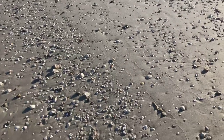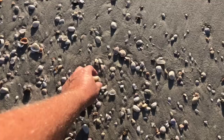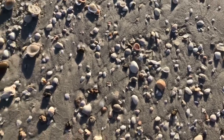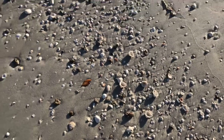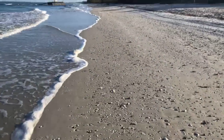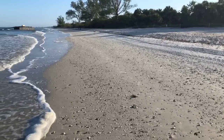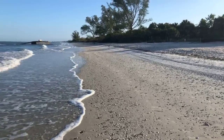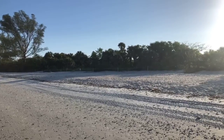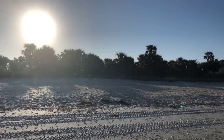But definitely lots and lots of jewel box shells this morning and slipper shells. The slippers, the jewel boxes, lots of them out here this morning. Give you a look around here. Absolutely gorgeous, beautiful blue sky. Look at that, blue sky all around. Everywhere we look, blue sky this morning.